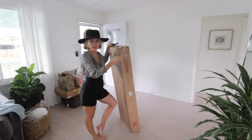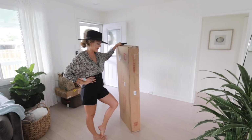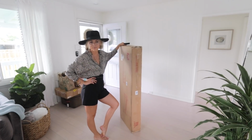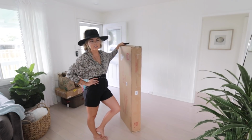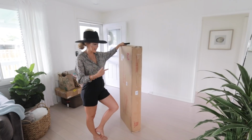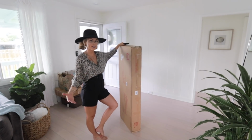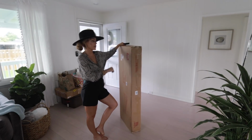The bench for the front porch, I wanted it to go underneath the Aloha sign, and I searched high and low for a white bench, and you wouldn't think that'd be that hard, but finally found it on Target. Funny enough, I think Target is kind of turning into an Amazon, so you can actually buy different brands, not just Target's brands. Anyways, found the bench there, so we're gonna build it.